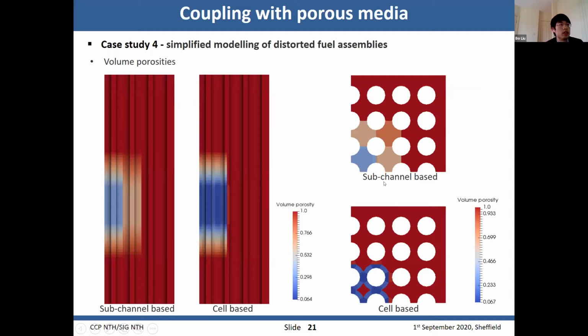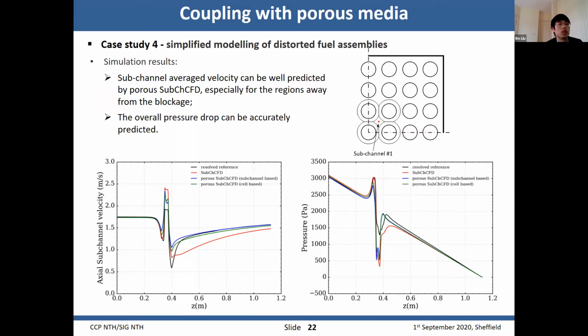And this slide shows the spatial distribution of the volume porosities as calculated based on the subchannel and based on the computing mesh cell. Both of the calculation methods for the porosities are available in the current version of the subchannel CFD. To show the simulation results, we plotted the subchannel averaged velocity and the pressure for subchannel number one. The blue and green lines here are the results produced by the porous media subchannel CFD. They are based on the different calculation methods for the volume porosities.